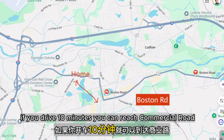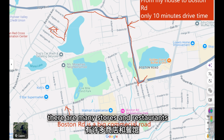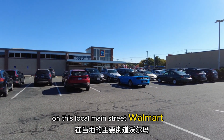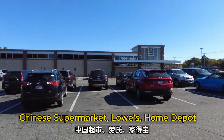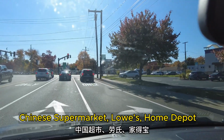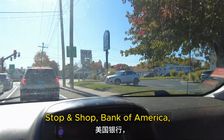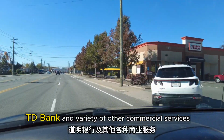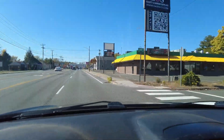If you drive 10 minutes, you can reach Commercial Road, Boston Road. There are many stores and restaurants on this local main street: Walmart, Aldi, 5-star Chinese supermarket, Lowe's, Home Depot, Ocean Job, Starbucks, Stop and Shop, Bank of America, TD Bank, and a variety of other commercial services along Boston Road.